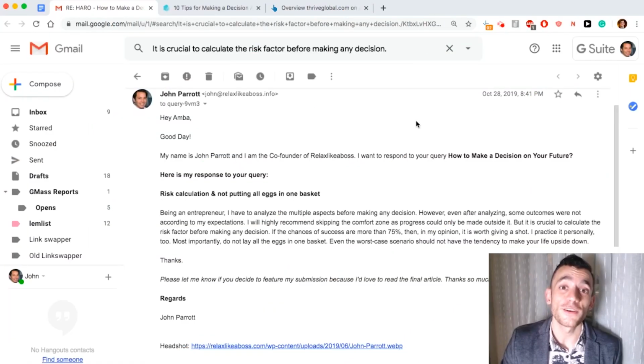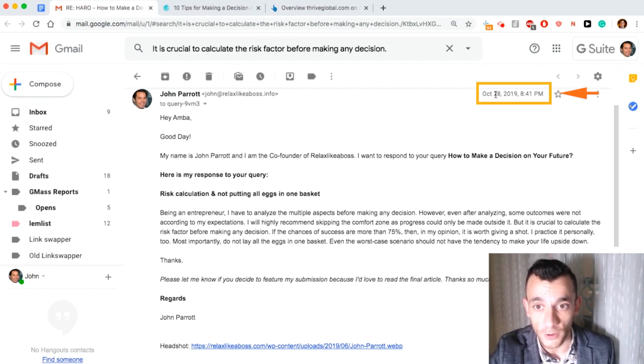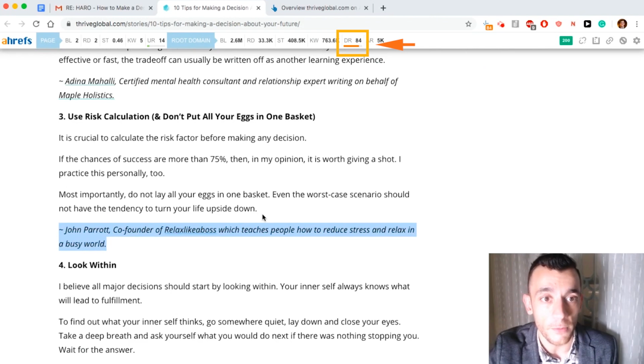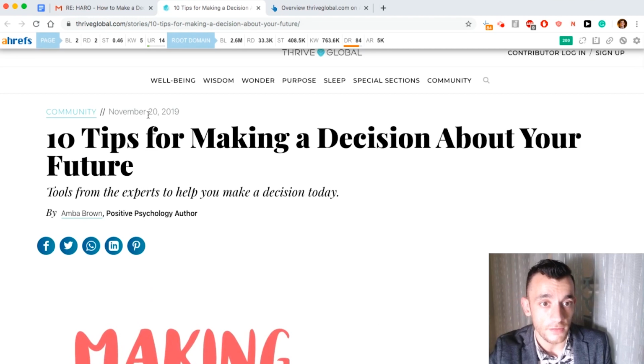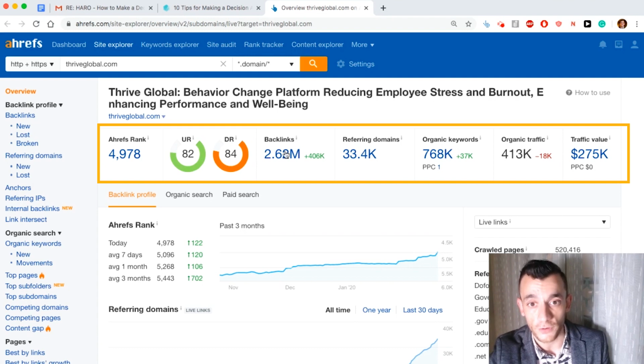And just to show you how easy this whole blueprint is, here you can see this is a pitch I sent into Thrive Global on October the 28th. And you can see that the link was published. It's a DR84 link, so it's pretty high quality, high domain, and it's something you probably wouldn't normally get from outreach. And you can see this was published a month later on November the 20th, and it's a really high quality link, DR84.